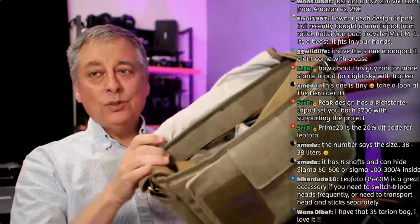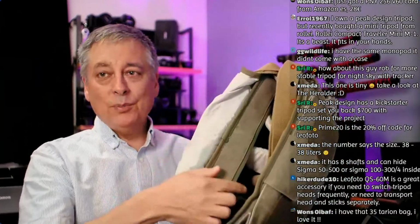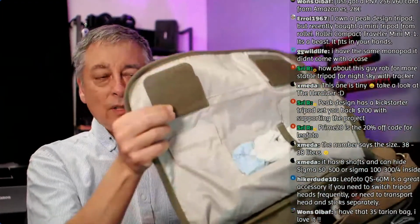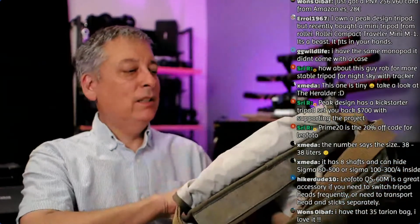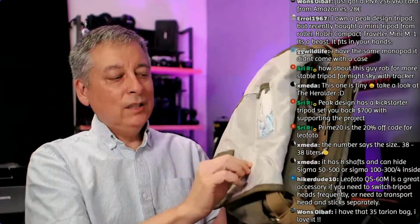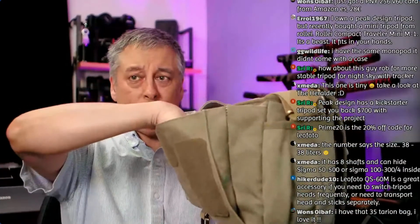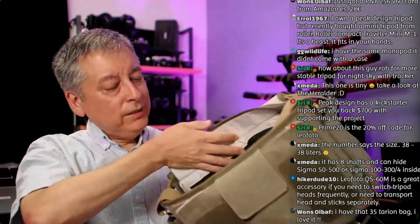But this holds a lot of stuff, man. This thing is great. It's also zipper closed here for additional protection. Velcro here, but you can cover the Velcro. I partially covered it, so I don't have to make a ton of noise. Little business card slot. I put my microfiber cloth. Lots of nice little extra pockets here. There's a huge pocket here in the front. This expands out quite a bit, and there's a pocket inside here.